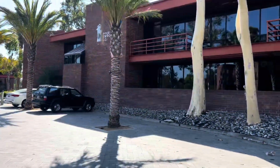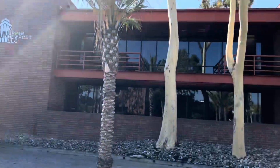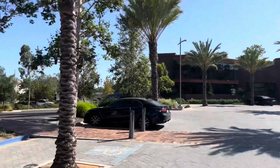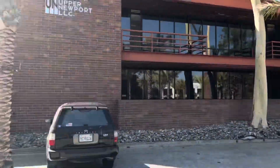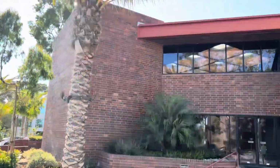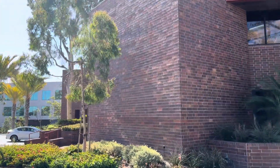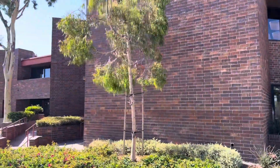No noise complaints. So this whole building that you're looking at, everything that's brown that my camera's shooting, and all this parking area, all of this parking that you see is all ours. And this entire building, 17,000 square feet, is our access for the eZWay network, eZWay family, and anybody in Newport.